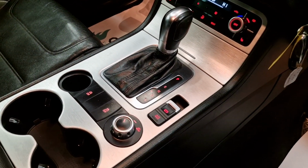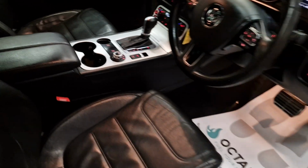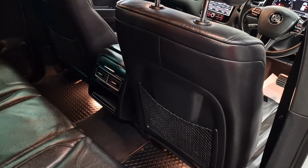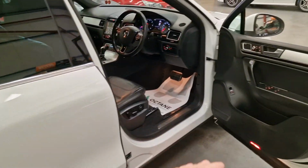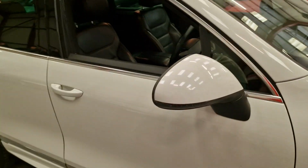You got the automatic gearbox, the climate control there as well, and sport mode. And then in the rear, same again, full black leather interior with the Isofix as well, and ample room. Now I'm 6'2", easily get in there with plenty of leg room, and that's after me driving as well. So the seat position for myself, and I can fit in behind myself with plenty of leg room.